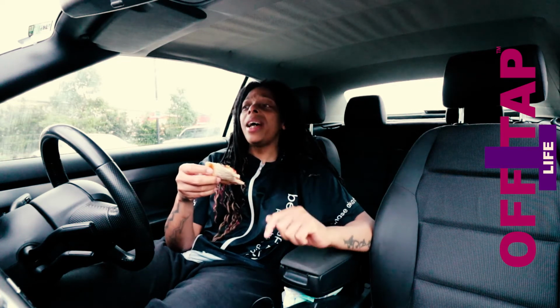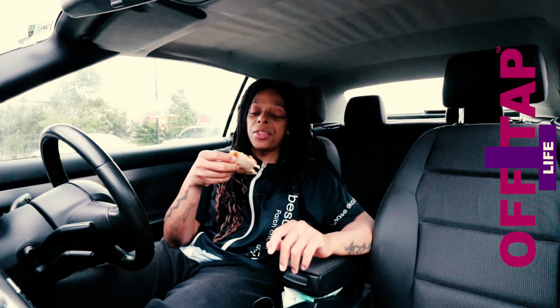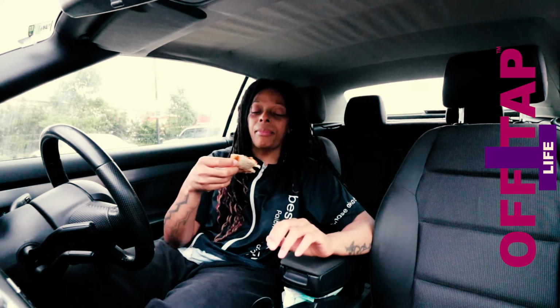That's how you gotta do that. If you take a big bite, you get sausage, meat, if you get everything in there, you get the mustard, ketchup, the whole experience together.